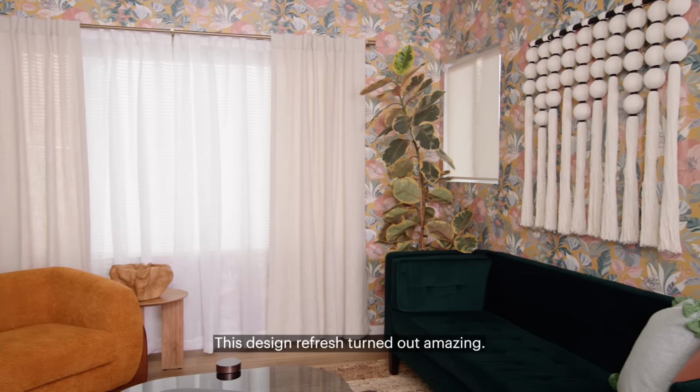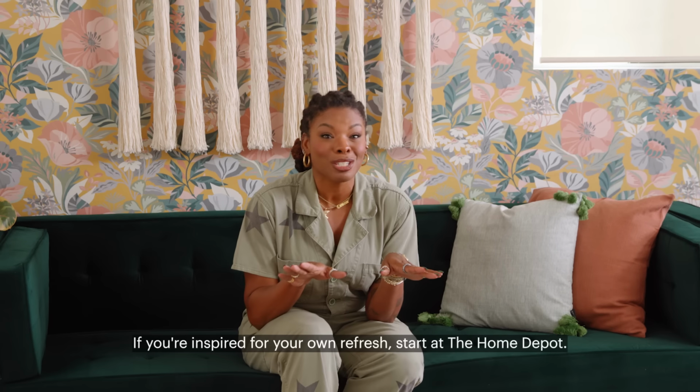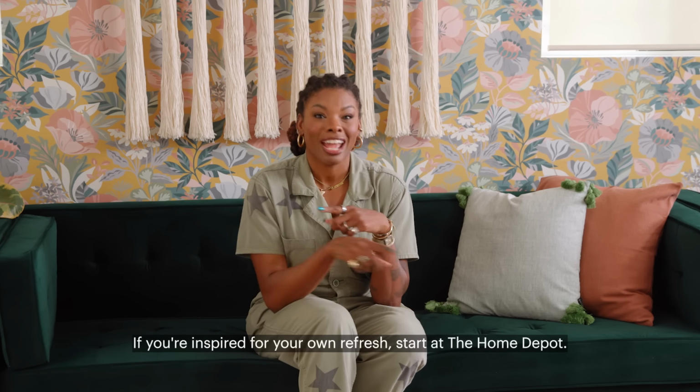This design refresh turned out amazing. If you're inspired for your own refresh, start at the Home Depot.